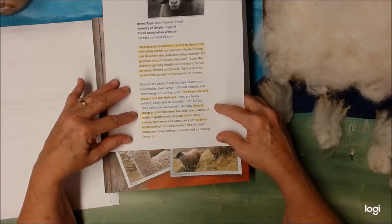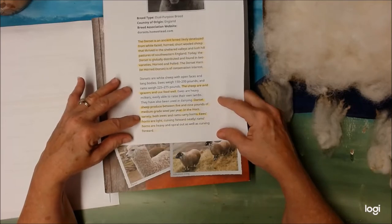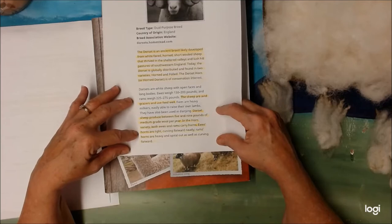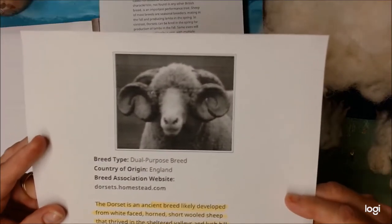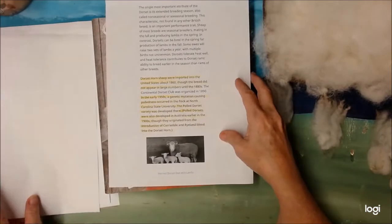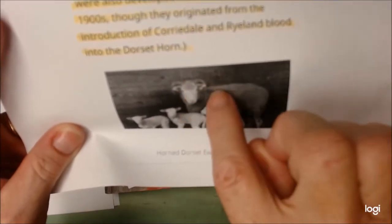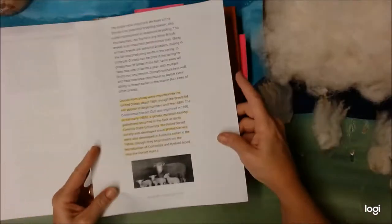Dorset sheep produce between 5 and 9 pounds of medium grade wool per year. In the horn variety, both ewes and rams carry horns. Ewes' horns are light, curving forward neatly. Rams' horns are heavy and spiral out as well as curving forward. So here's a ram. They've got really pretty curls in their horns, don't they? They're really pretty. And then here, I don't know if you can see this very well, but this is the female, and you can see her horn just curves out beside her head, but doesn't turn into the big horns like the ram.